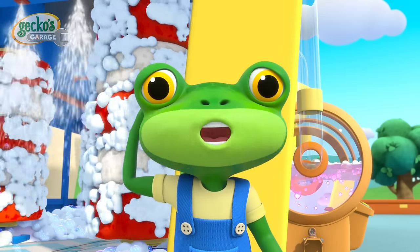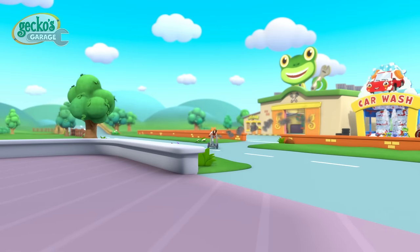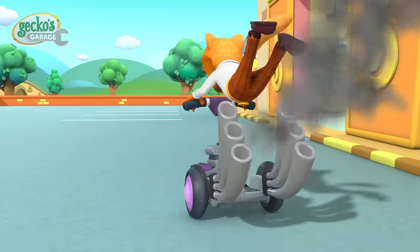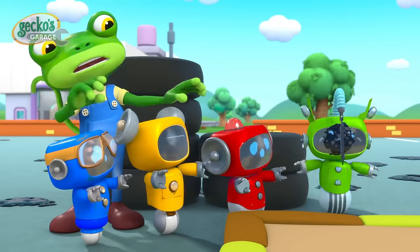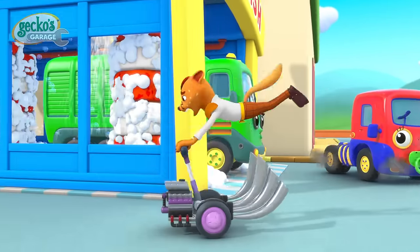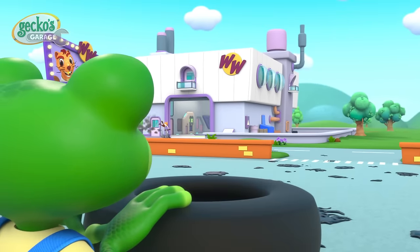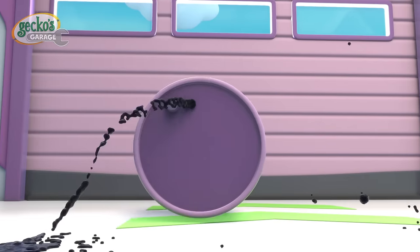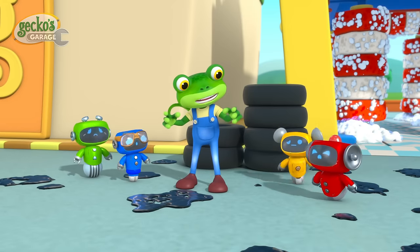Oh dear, I don't like the look of this, Mechanicals. Yikes! Look out, Mechanicals! Mommy! The oil has spilled everywhere. Help! Make it stop! Spinning screwdrivers! Mr. Weasel's out of control! What a huge and nasty oil slick!